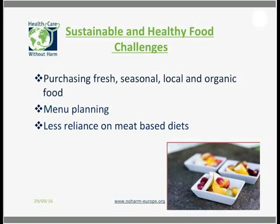Then another challenge was to rely more on plant-based diets, and this is something that many hospitals are striving for, to reduce the procurement of meat and fish and try to focus on plant-based diets. It's scientifically proven that plant-based diets have less of an impact on the environment.